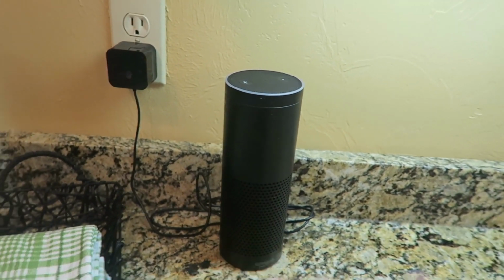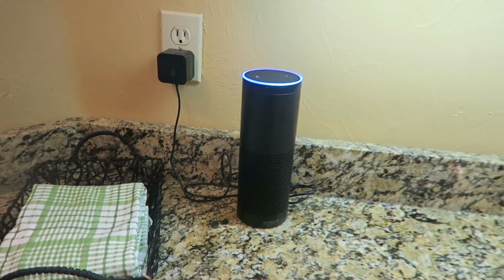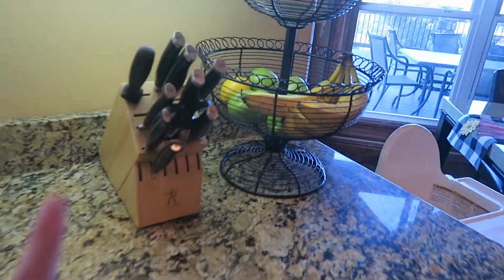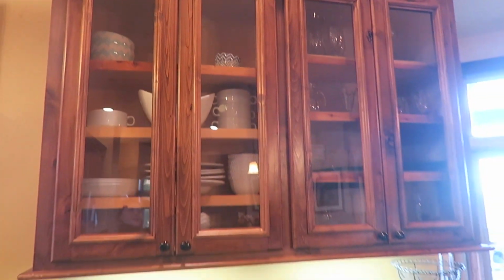We have our Alexa over here. And then we also have a fruit basket and our knives. So moving up here, you can see we've got these big clear glass cabinets. We also have a little sign up there that says eat. It's kind of hard to see it.